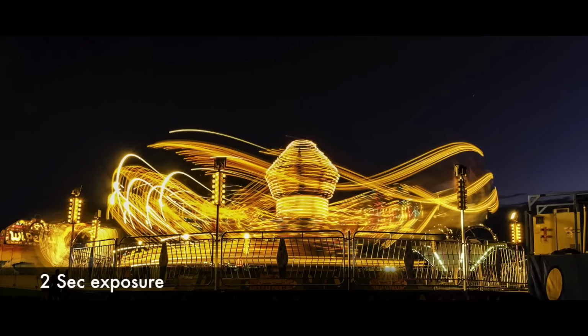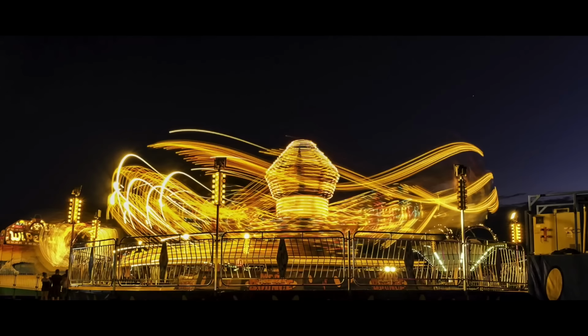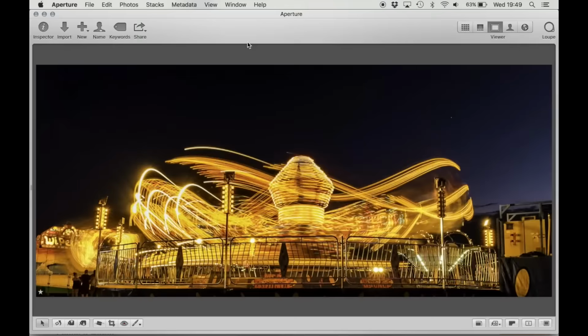This is a 2-second long exposure of a local county fair ride. I love this image. Absolutely love your image, Trini. It's just fun. I think that was totally the right way to capture this. I mean, not that there's a wrong way, but your 2-second exposure was perfect. It really just shows off the lights and the funness of how this ride goes.